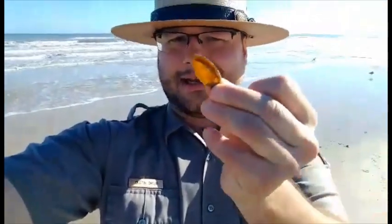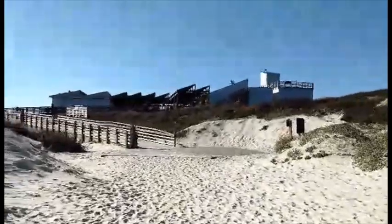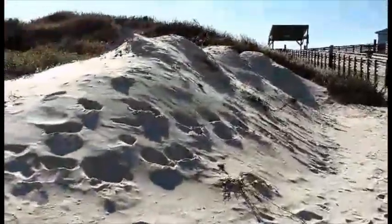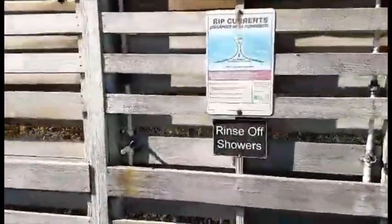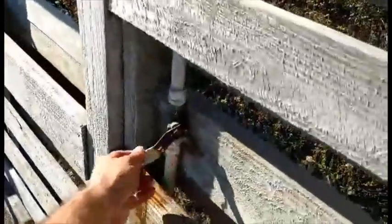Hey Rose, look, it's our lucky day. I just found an operculum, and that's the foot of a snail. It's time to go inside, Rose. Sand dune. Well, Rose, we don't want to track sand into the inside, so I'm going to wash my feet off. That's better.